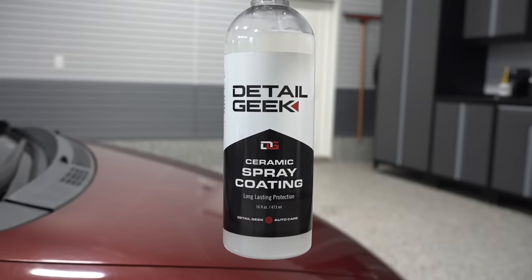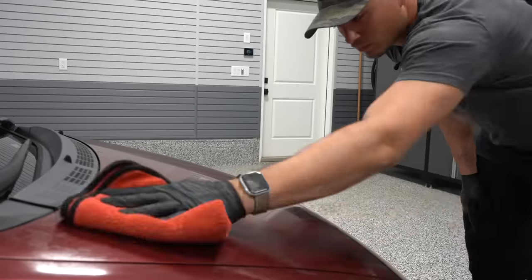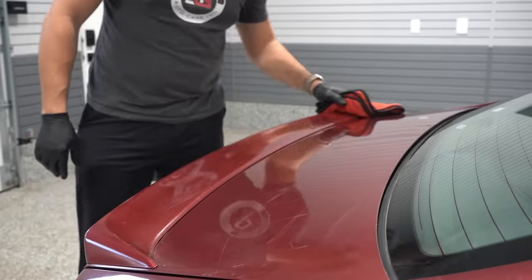Okay, well, to breathe some life back into this paint, I'm using my ceramic spray coating, which will boost the depth and gloss and really make it shine. But the best thing about it is how easy it is to apply. Just wipe it on, let it flash, and then wipe it off, and you're left with a beautiful and reflective finish.